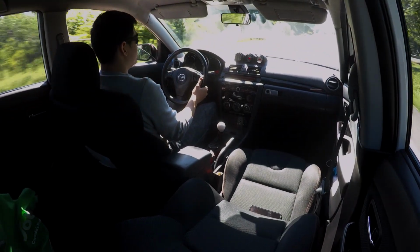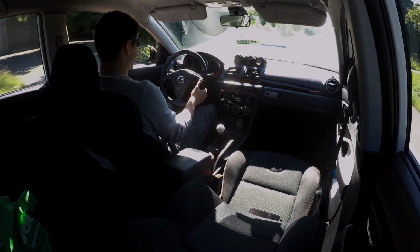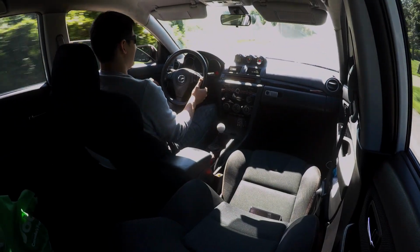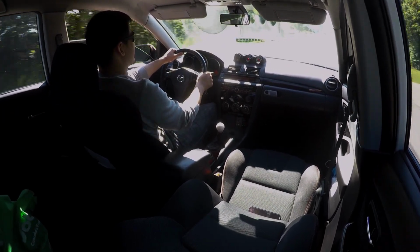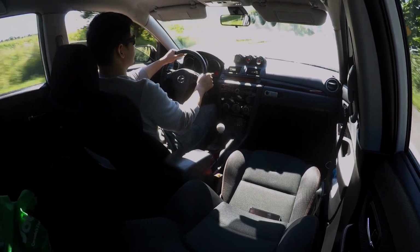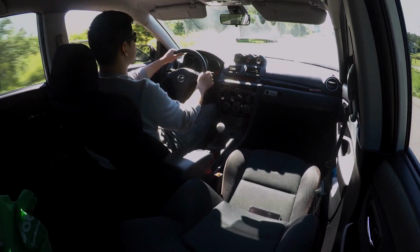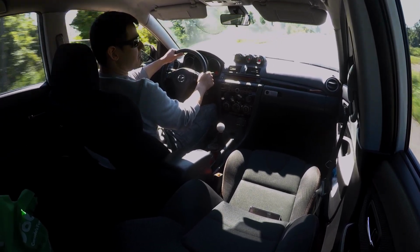All right. Well, that is some good stuff right there. Woo! Goes to show that you don't really need to have a crazy setup to have fun, guys. Simple bolt-ons, you know, an upgraded turbo that flows well. Good flowing parts, you know.